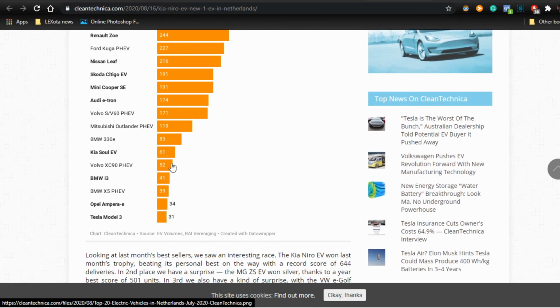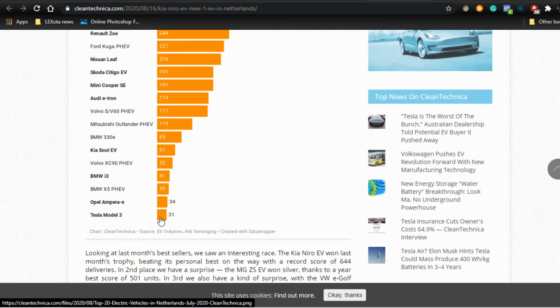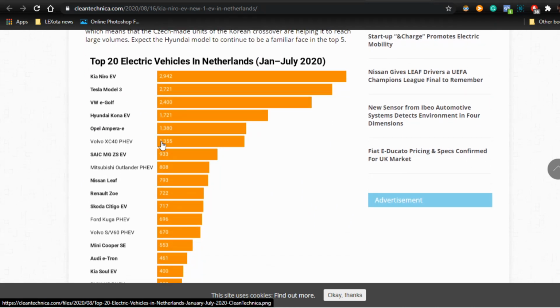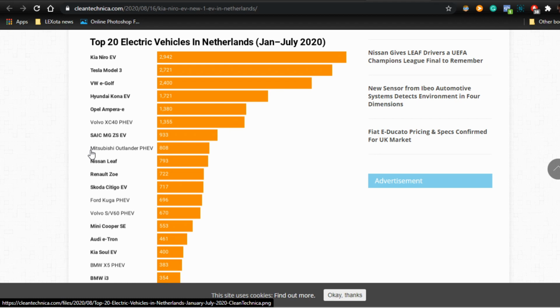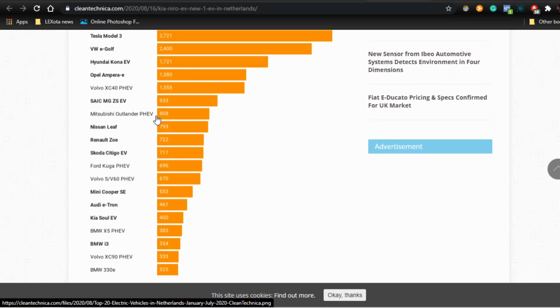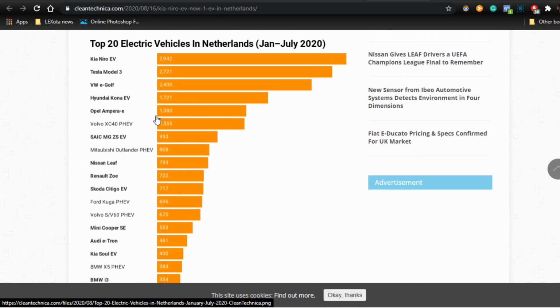Now, what's crazy to me is the Tesla Model 3 was way here at the bottom, so my guess is it has something to do with supply, because going down to this next chart, the Tesla Model 3 has sold over 2,700 units from January to July. Kia Niro still beating it out thanks to this past month. It doesn't look like they're having the same inventory issues that Tesla is having, but very interesting to see the Korean automakers doing well in the Netherlands. The only Japanese one that I can see is the Mitsubishi Outlander, which I've already talked about a little bit in this video. But yeah, nothing in the likes of Toyota to be seen, since the RAV4 Prime is pretty much vaporware.